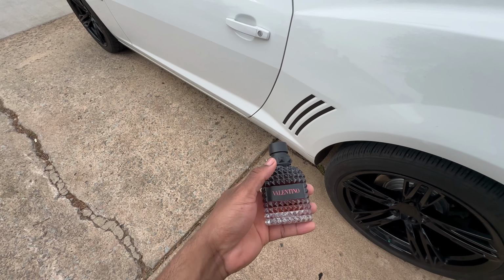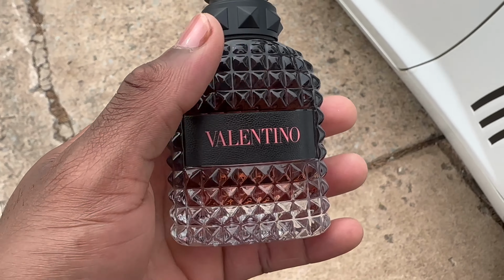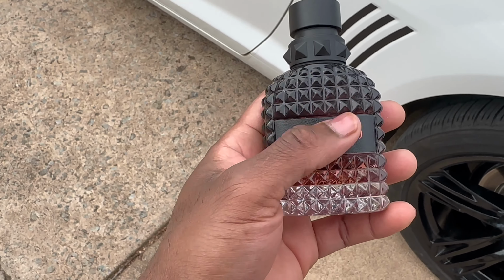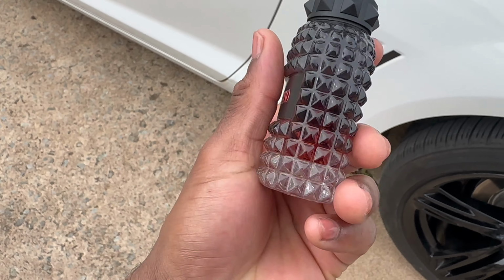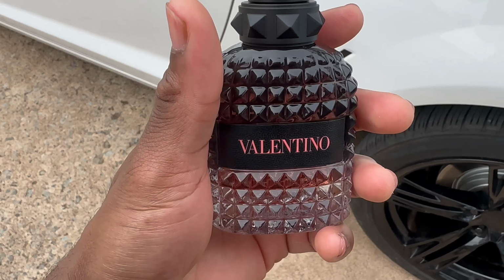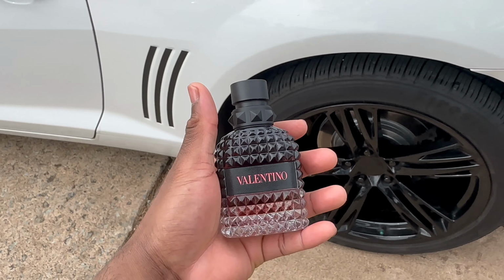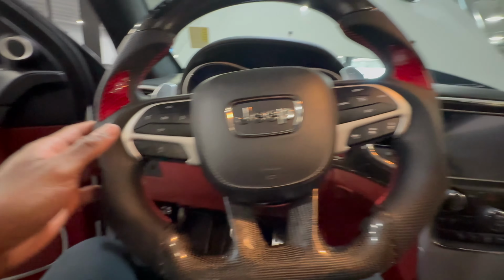Have y'all ever bought something just because of the way it looked? I ain't gonna lie, I pretty much did that with the bottle. This bottle, this smells amazing. I do recommend you use some Valentino. I forgot what this is called, but the bottle off rip looks cold, and the smell is crazy. They don't even got this one posted.